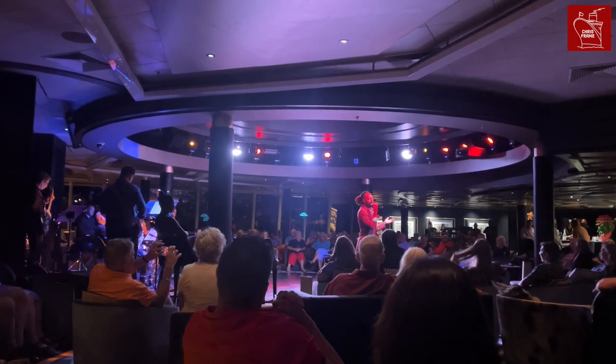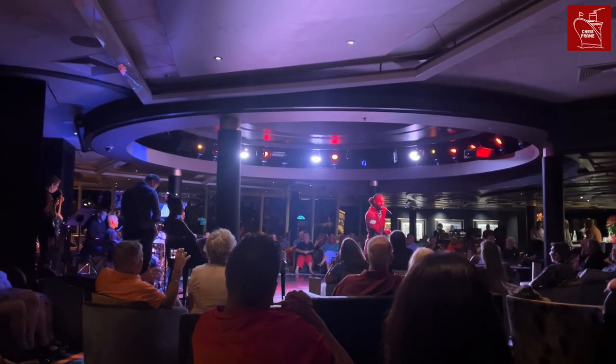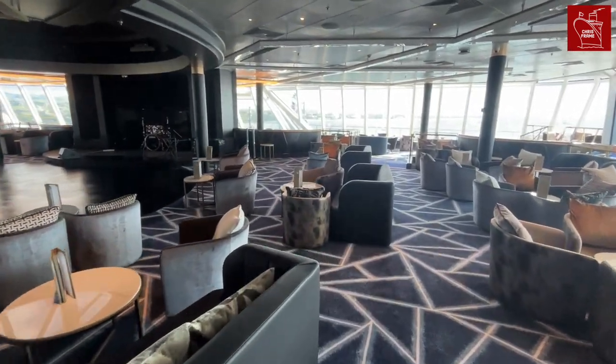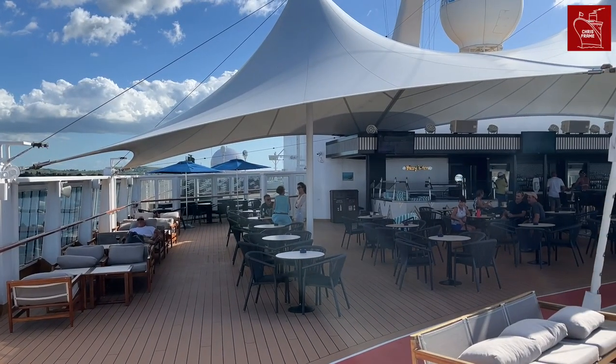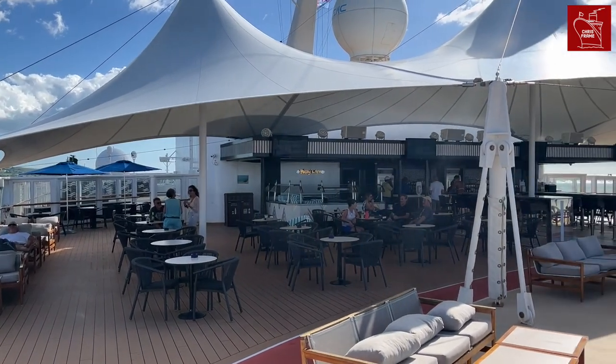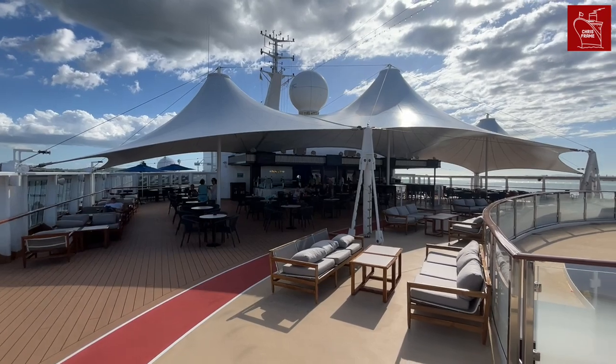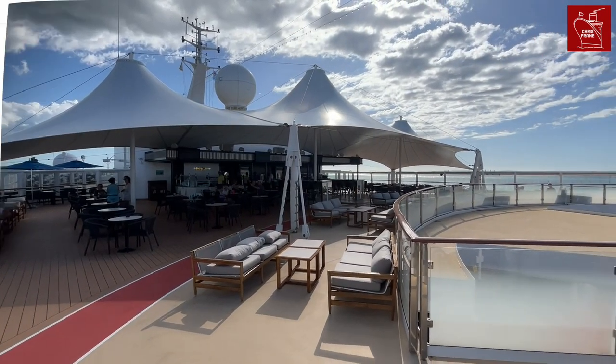In the middle of the lounge is a stage, which is used for small-scale production shows, bingo, trivia, and dancing at night to the DJ. One deck up and the beer garden is a popular outdoor bar sheltered by awnings. There's a great range of international beers here, with comfy seating and superb views.